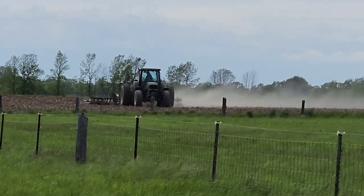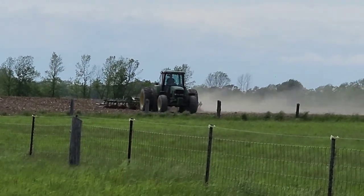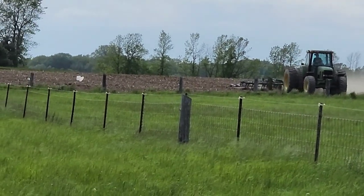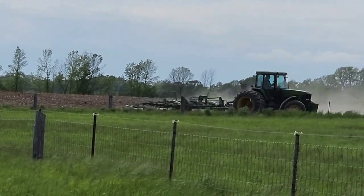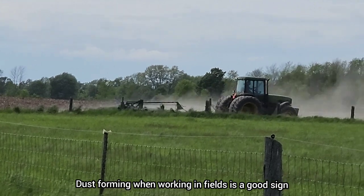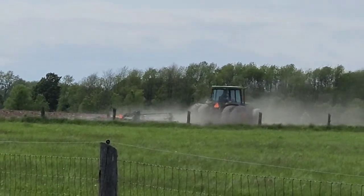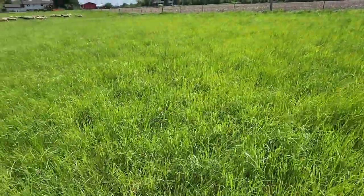When you see dust coming from the cultivators or from the hay balers when you're baling hay, they say that's a good sign because it means the soil is dry, the hay is dry, it's ready to go. If there's no dust at all visible, it probably means it's too wet and you shouldn't be out there. Along the grasses in these corners where they haven't touched.